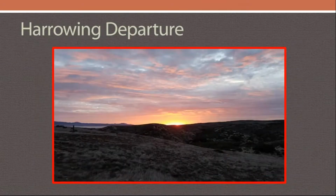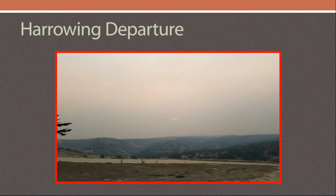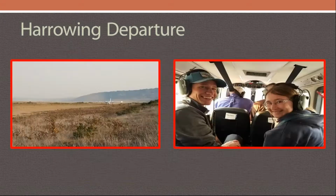And I'll just throw in one last bit. When we were leaving Channel Islands that first time out in November into December of 2017, the morning we left looked a lot like this. It was very smoky. The Thomas fire had broken out the night before. So we were very fortunate to get off the island, get back to the mainland, because of course, Park Service personnel were all really anxious to get back to their families and their homes, and they couldn't leave a bunch of paleontologists out there on their own.